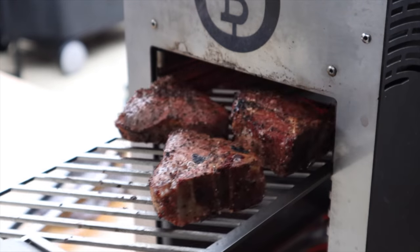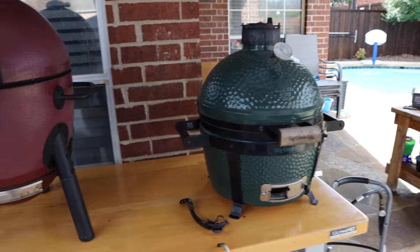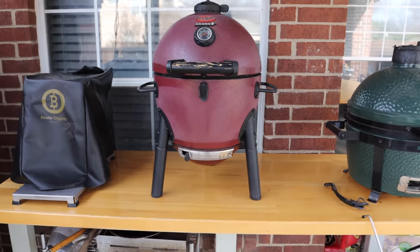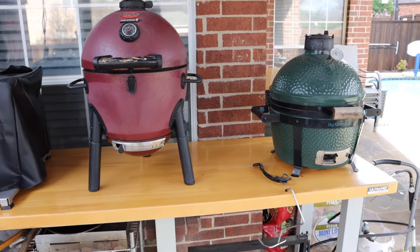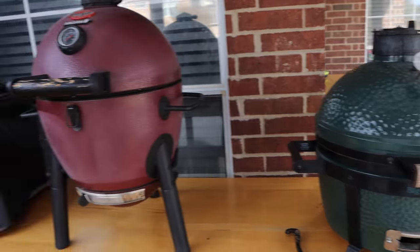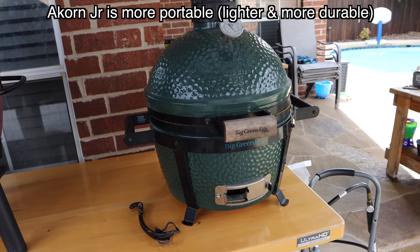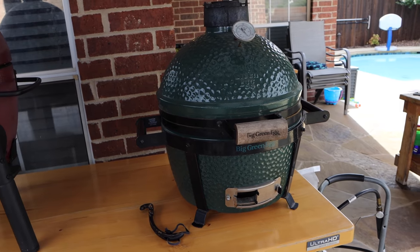Here is the beefer. Here is the Akorn Jr. And here is the Mini Max. I've been playing with these a lot lately. I really enjoy these cookers. I've talked about this before. If you're looking for a portable cooker, I would actually recommend this over that. This is a fun cooker. It does have a bit of an issue with clean out.